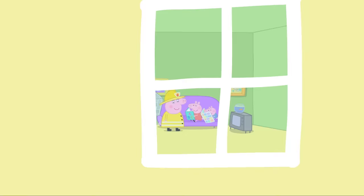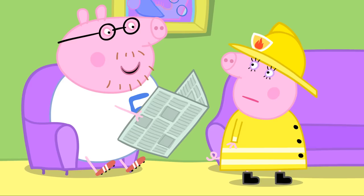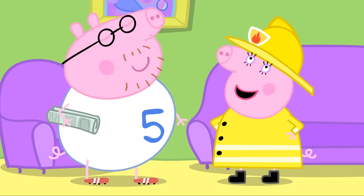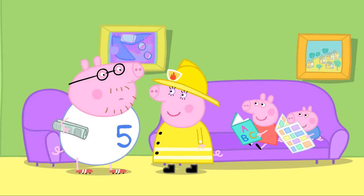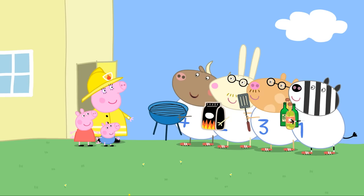Mummy, why are you dressed like that? I'm going to the Mummy's fire engine practice. Oh, it's just a good excuse for a cup of tea and a chat. Well, what are you doing today, Daddy Pig? I've got a very important meeting with the Daddy's football team. That's just a lot of grown-up boys kicking a football around. We're having a barbecue as well. Here are Mr. Bull, Mr. Rabbit, Mr. Pony and Mr. Zebra. Moo! Is Steady Pig coming out to play? Come on!